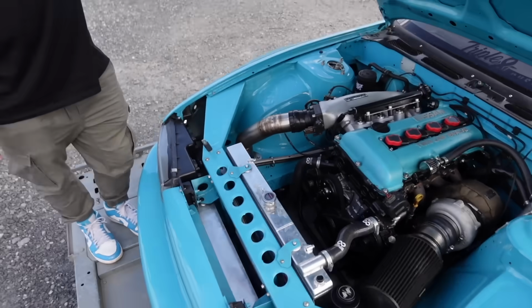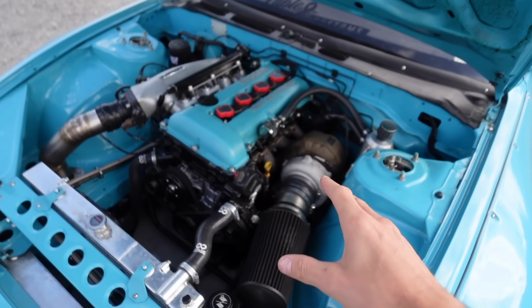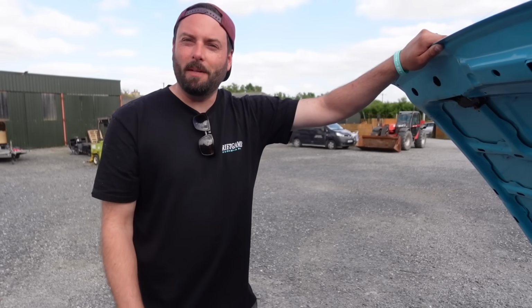As you can see, this was all rebuilt from the accident, so everything was done by our fabricator Ryan, so all the fancy bits. That's cool. It's weird. It's like a mid-mount turbo. I feel like it's not a bottom mount, but it's also not a top mount. Yep. I like that.